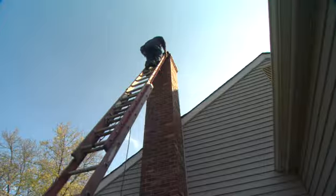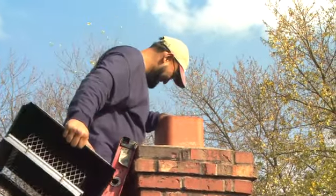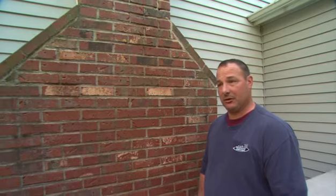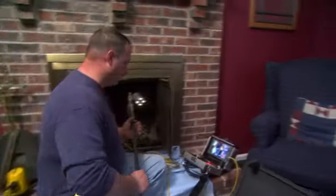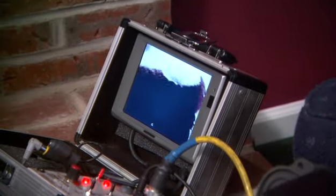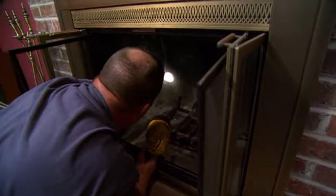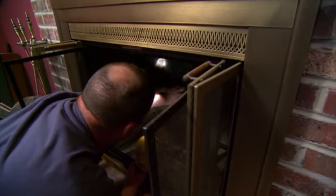There are various levels that are outlined by the National Fire Protection Association as levels 1, 2, and 3. In this particular situation, we're going to be performing a level 2 inspection because the homeowner had recently purchased the property and the history of the fireplace is unknown and there was no inspection ever performed before. If there's a level of creosote of approximately 1/4 inch or greater, I would recommend that the fireplace be swept to remove the deposits.